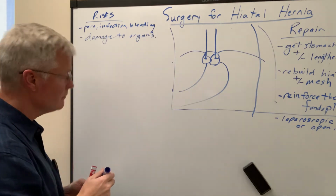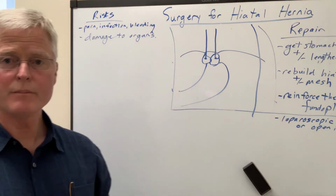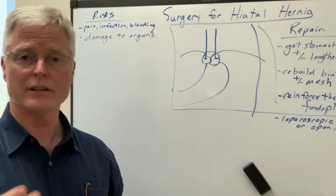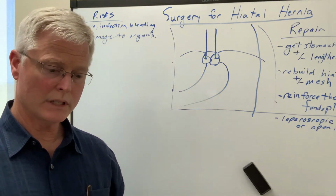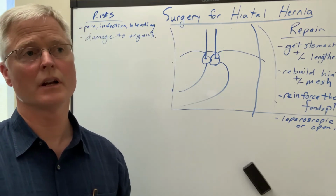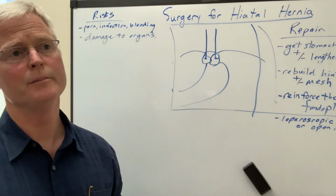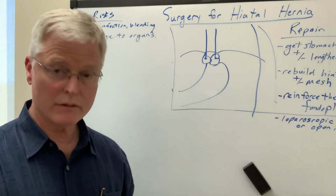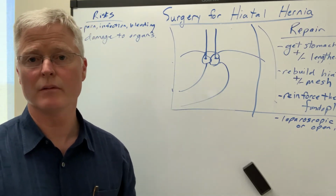Damage to the organs. Some of that might be perforation. We use what we call bougies to size the repair. The instrumentation is harder than the tissues, and I do a lot of this work, so I feel pretty confident about that, but there is a theoretic risk of damage and perforation from the surgery.